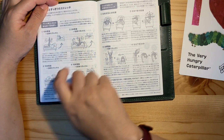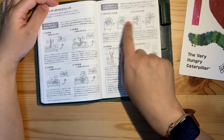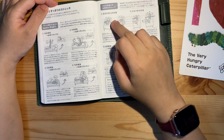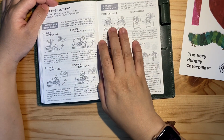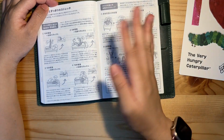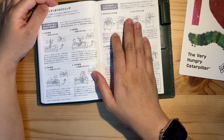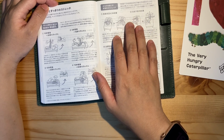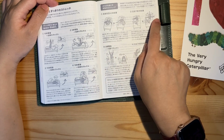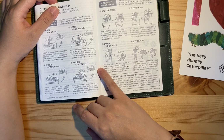Yeah, and then you can relax. This one is for stretching your hips, I guess, 20 times. So raising your legs and changing the direction from left to right. And this one is stretching your arms in this position, left and right, for 10 times, and then 3 to 6 seconds.